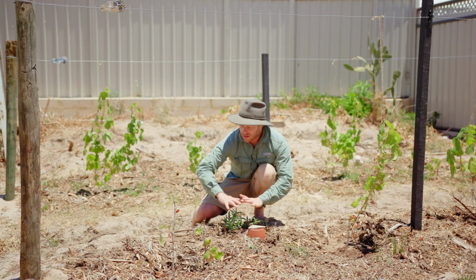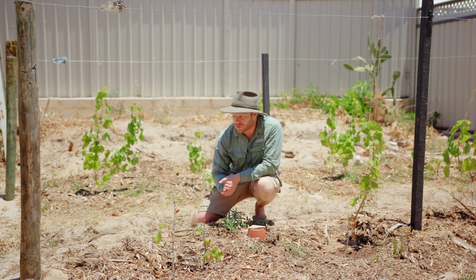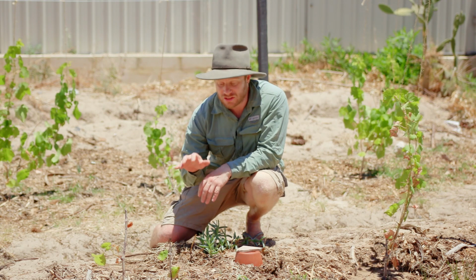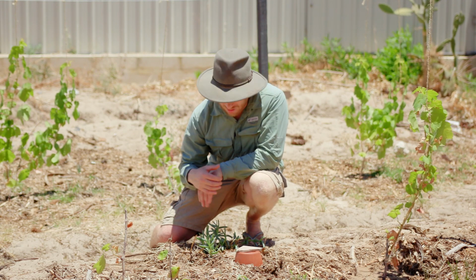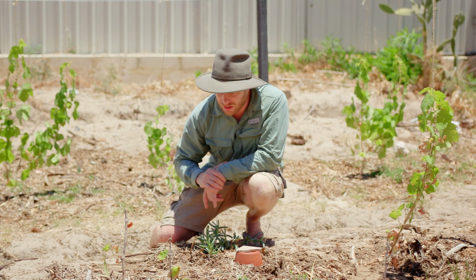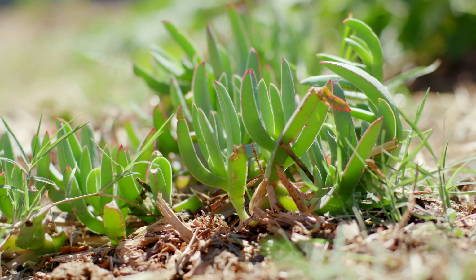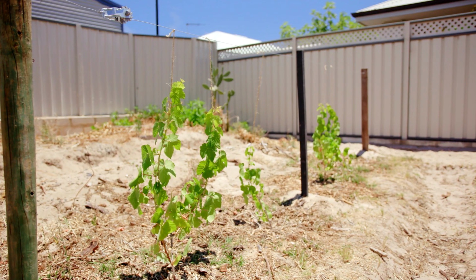It's going to basically cover the ground here, and that's going to stop all the grass and stuff growing, but also it's going to keep a lot of moisture in the soil, and the grapes will be really happy about that. So it's like a living mulch, basically. That's going to keep everything nice and hydrated. So there you go, that's the vineyard.